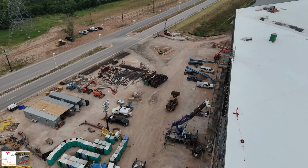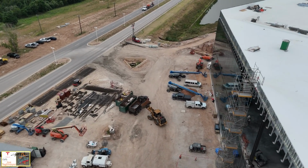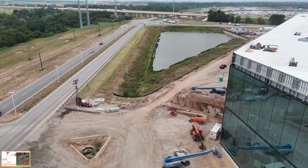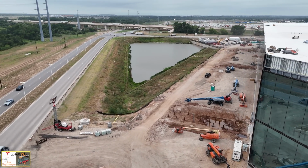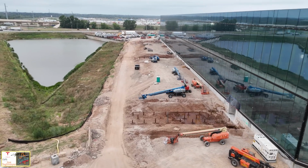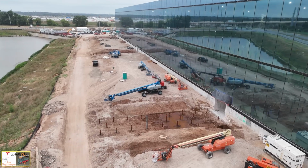I'm going to bring the drone down on this southeast corner. We'll wrap around the building. While I do so, it's a good look at the parapet wall on this side, which is unfinished, and then along the south side, which is almost finished, with all the glass and how this looks today.